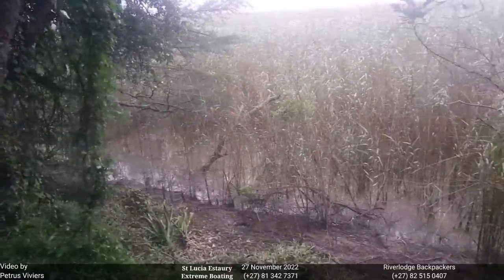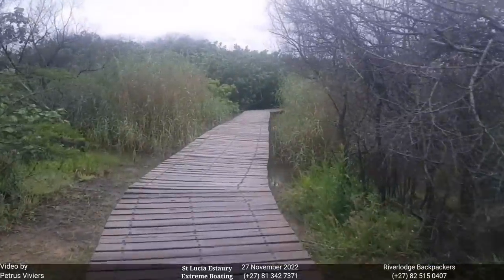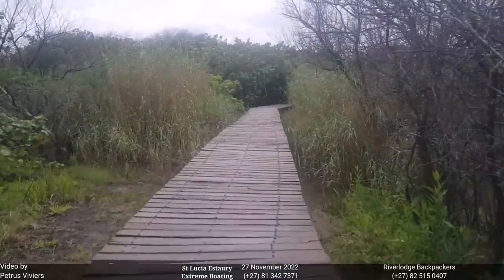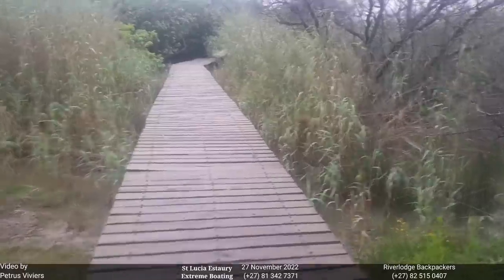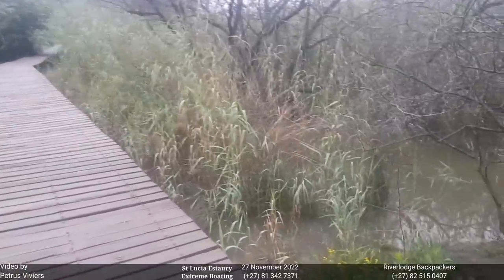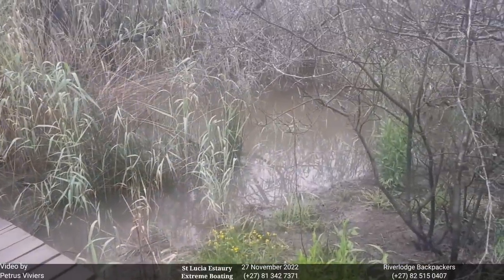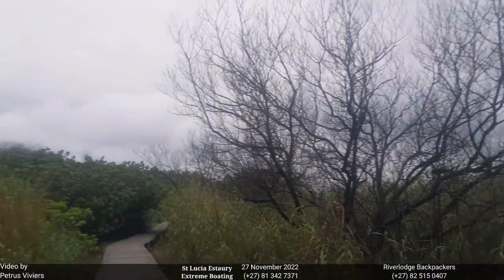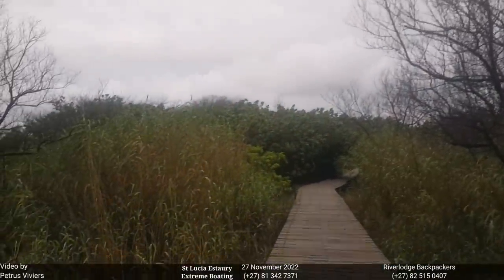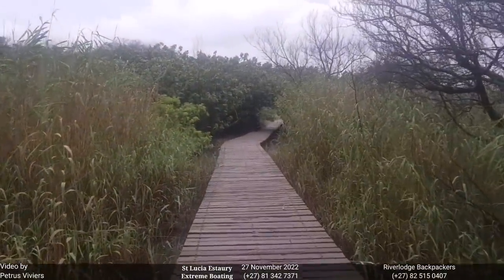As you can see, the tide is quite high. We arrived here at the tidal channel and the tide is still pushing in here at the tidal channel. What an amazing sight. A lot of brownish water today, not greenish like the other days. So it means the Mfolozi River is in flood. Hopefully the estuary mouth is still open so that all the mud water can drain out into the ocean.